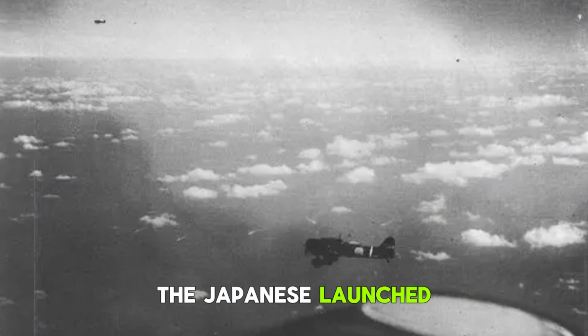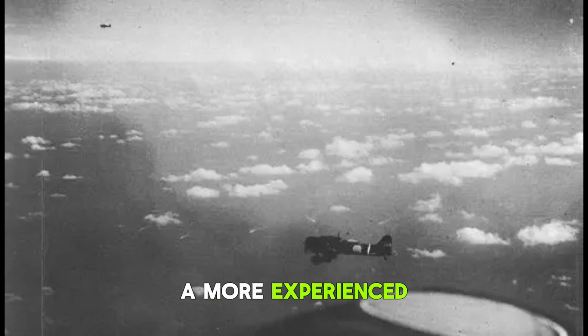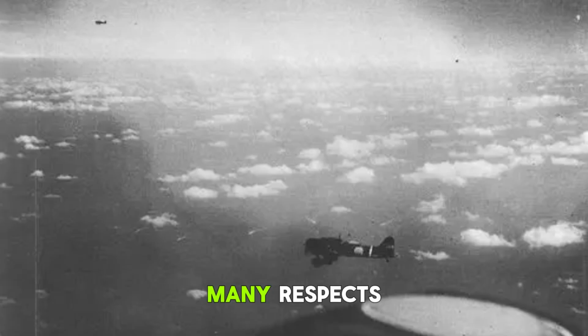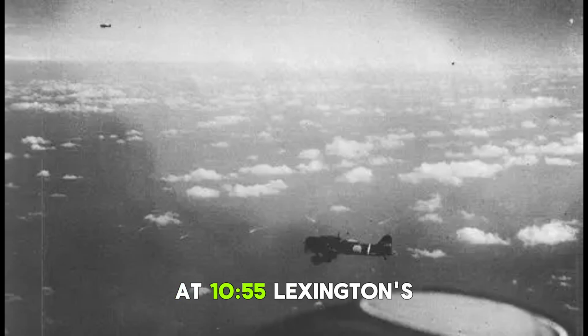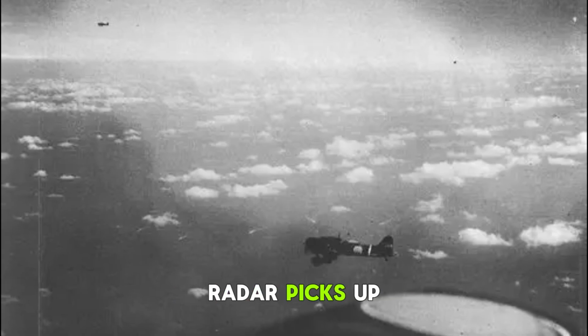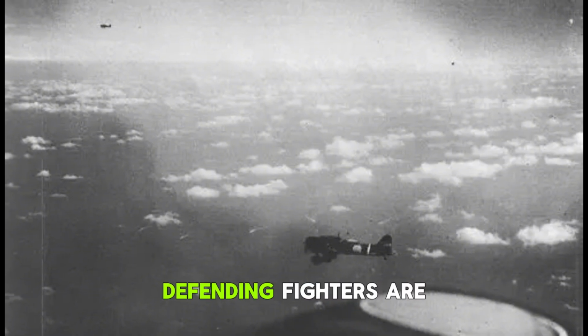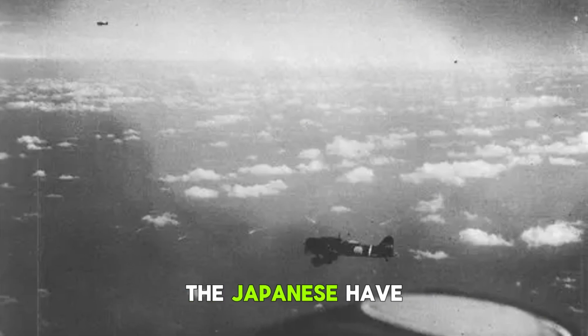The Japanese launched 70 aircraft from Shokaku and Zuikaku, a more experienced strike force, better coordinated, flying better aircraft in many respects. The Japanese have a head start, but the Americans have radar. At 10:55, Lexington's radar picks up the incoming Japanese raid at 68 miles. Defending fighters are vectored toward the threat. The Americans have about 20 Wildcats in the air. The Japanese have a dozen Zeros escorting the strike.